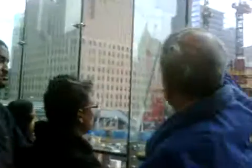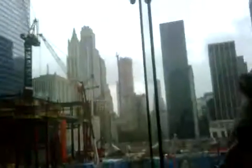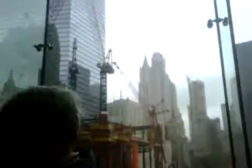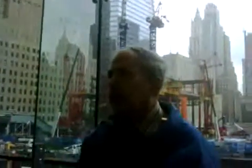Meanwhile, this glass building here on the left is new. There was a building on that site that burned, it was a fire, and then it collapsed at 5 o'clock in the afternoon. That building, the third building that collapsed, is the exact same size and shape as the building that was just built on the site. The Freedom Tower is being built here. It is going to be taller than the Empire State Building.